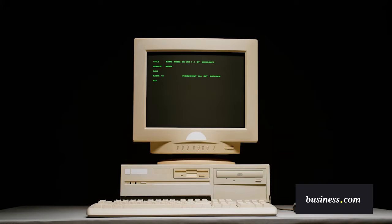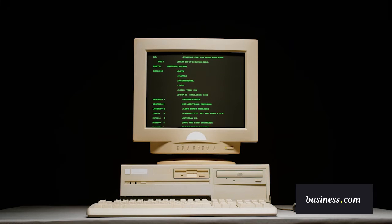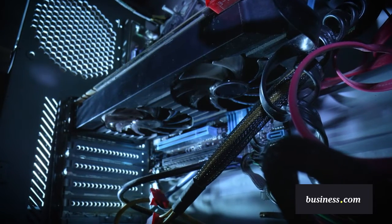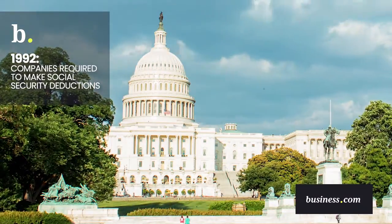In the 1980s, automation of payroll really started to accelerate. The introduction of the first computer science degree revolutionized payroll processing by introducing new computer systems that emphasized accuracy and speed. Lots of new payroll processing companies were formed during this time, though ADP increased its market share to 20% in the United States. The need for electronic record keeping received a big boost when companies were required to make Social Security payroll deductions starting in 1992.